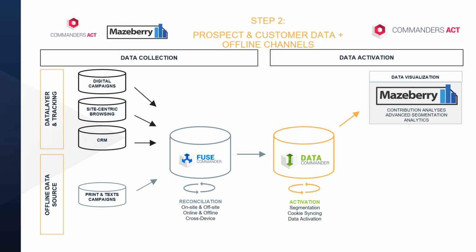So those are the new elements of step 2: adding the offline channels and, of course, prospect and customer data. And we will see in the conclusion of this presentation today what could be done in addition to what is already done through the CRM information. But that's what can be summarized for this step 2.